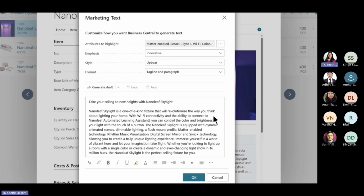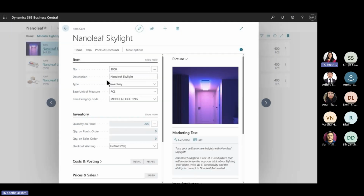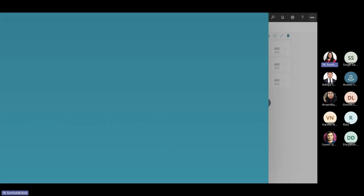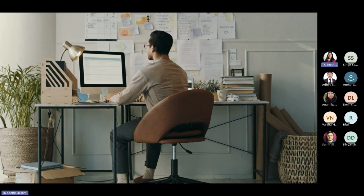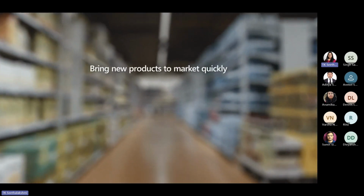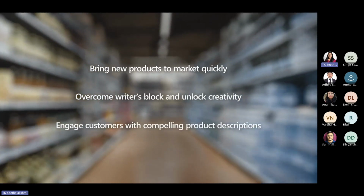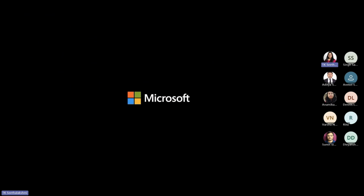After a quick review and a few edits of his own, Stan's text is ready for prime time. Nanoleaf uses Business Central's first-party connector to Shopify, a leading e-commerce platform, which means that Stan is just seconds away from publishing the skylight to their web shop. And here it is, ready for you and I to purchase. Not only does Business Central accelerate time to market, but having a great product description that is engaging and informative also improves conversion rates. So stop typing and start selling with Copilot in Dynamics 365 Business Central.